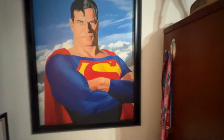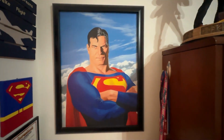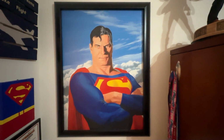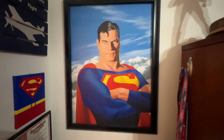It's actually 11 out of 25. So obviously, super cool piece, very large. I won this in a charity auction years ago. If you remember the TV show, The Colbert Report, that aired on Comedy Central, they were auctioning off a lot of different things, and this was one of the items, and I managed to win it.